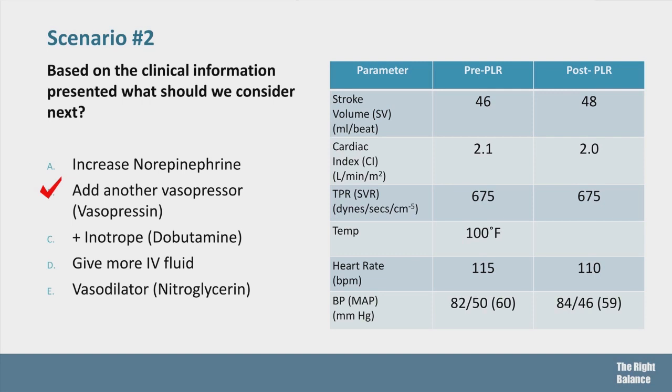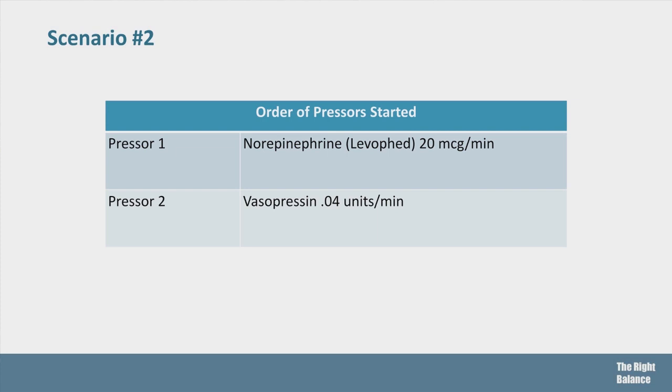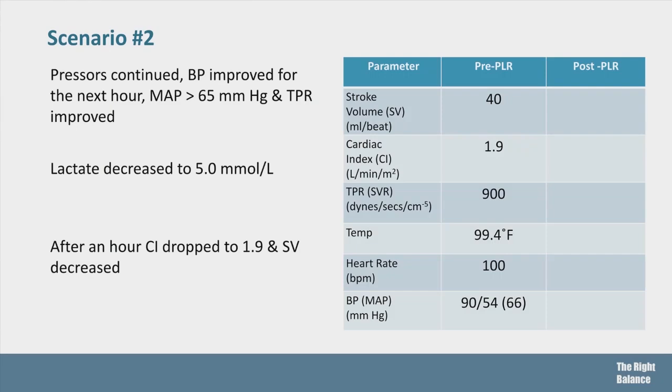Now, the rationale behind that: stroke volume 46 to 48, we did not have a 10% increase, right? And our cardiac index is actually going down. I know those of you who suggested inotrope, I know that's what you're thinking about. But remember, with dobutamine, those patients can vasodilate even more. We already have a hypotensive patient, so we really want to be careful, and we're going to try this second vasopressor. All right, so we added vasopressin at a set rate, 0.04 units per minute, and our pressors did continue.